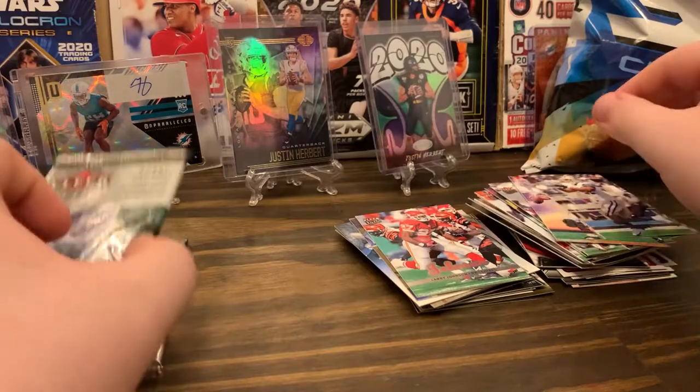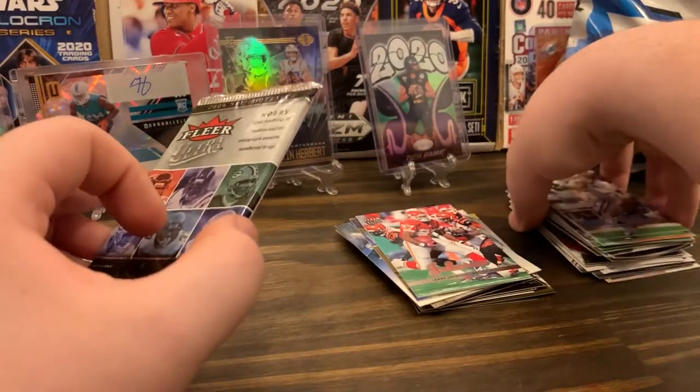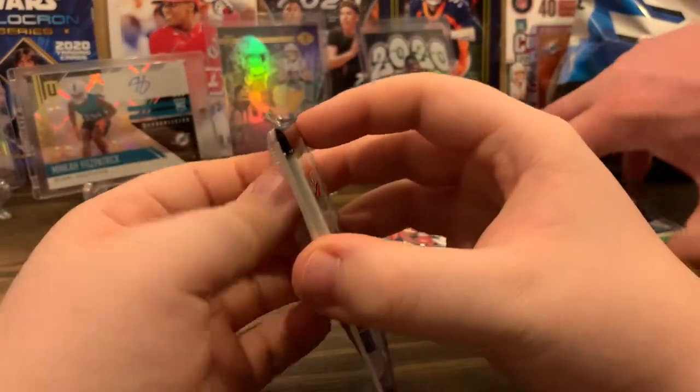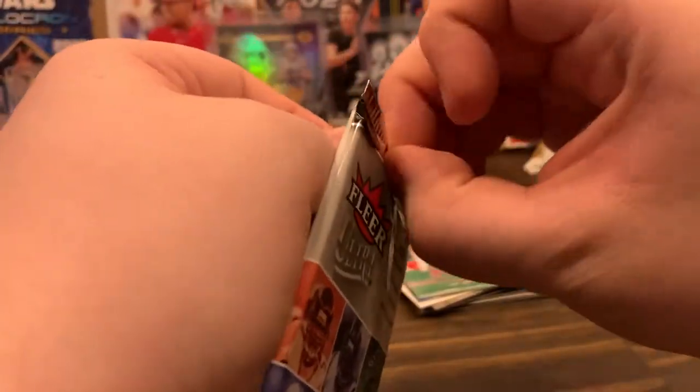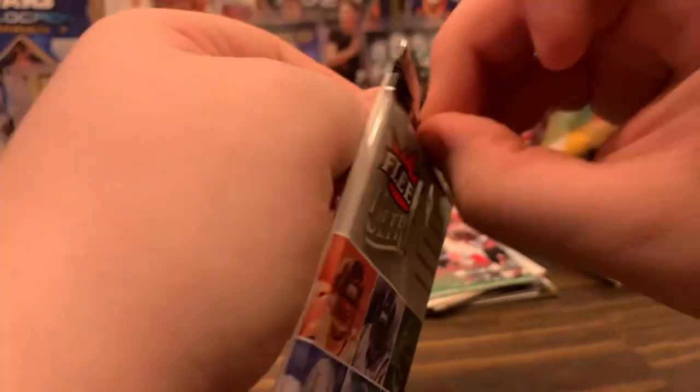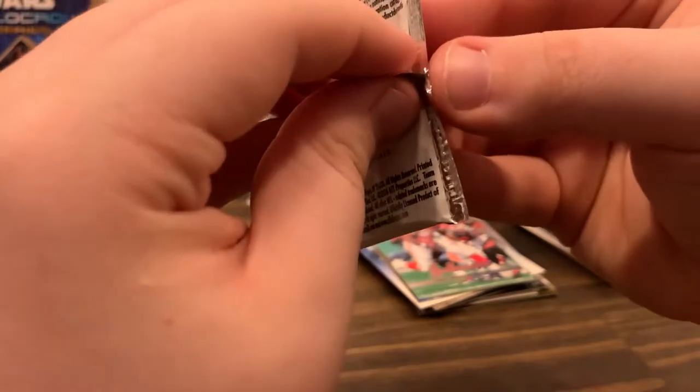Penn State. All right, last Fleer. Just going to fix my pack here. These are kind of cool. Yeah, very nice, inserts. Obviously, not expecting a whole lot. Do they not have rookies? Not quite sure. I feel like rookies are like autographs nowadays, you know what I mean?